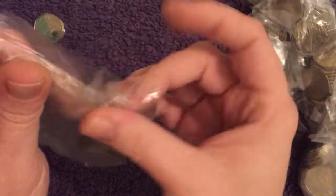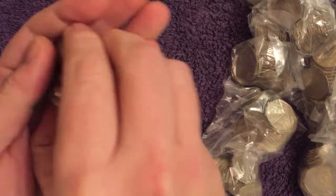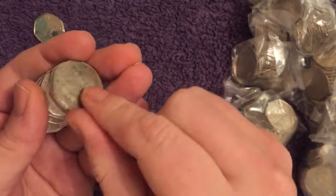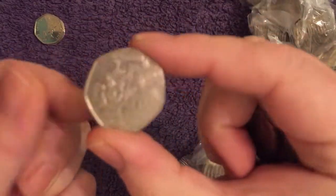Oh there we go, funny bag, duff bag, that last one. Hopefully there's not too many of those in this. Hopefully there's not too many of those dirty coins either.